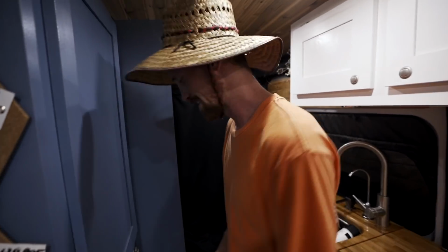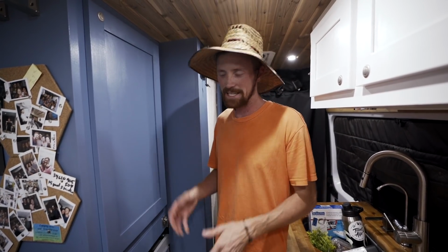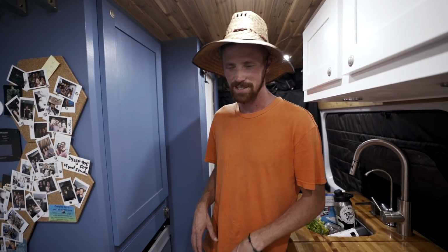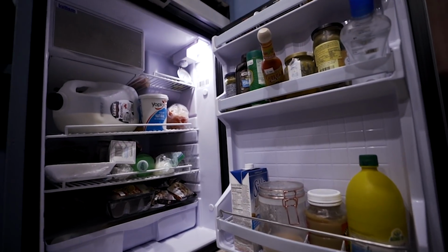Command center. So the main reason we swapped out this fridge, like I said earlier in the video, is that it is not insulated well. The old fridge didn't hold the cold like it needed to. This new fridge is insulated like an igloo. It's amazing. Also, it runs on 12-volt DC, which means we don't have to have the inverter running 24 hours a day to keep our food cold.